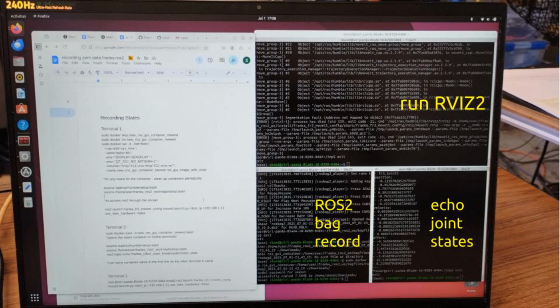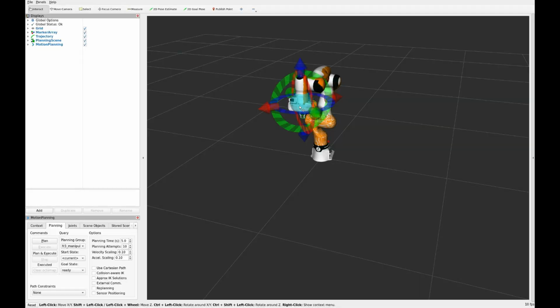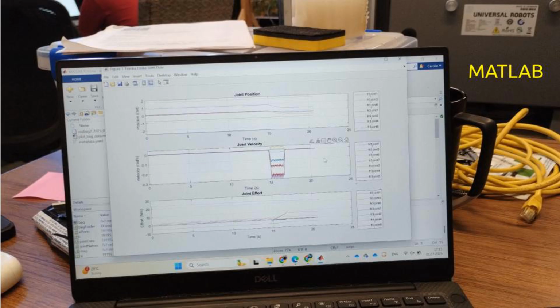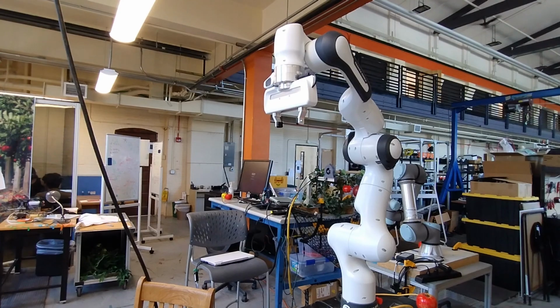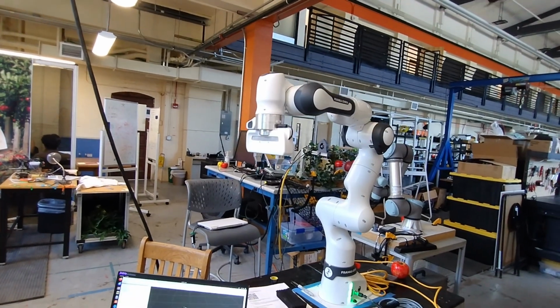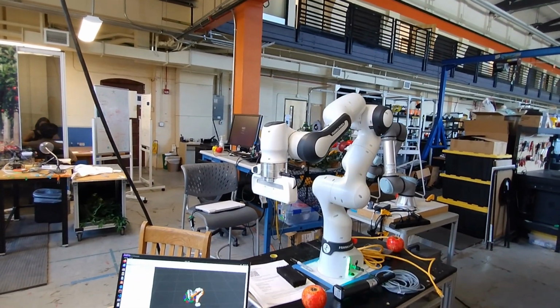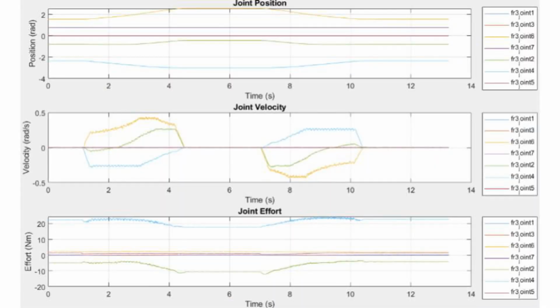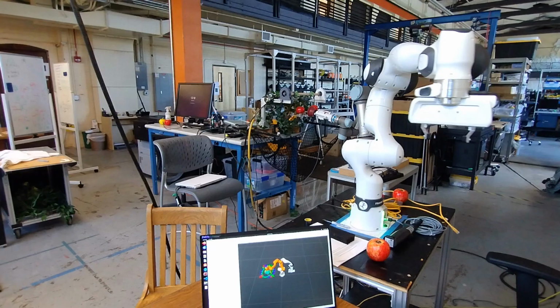To begin developing the controller, I worked in ROS2 with the Franka arm and collected joint torque data. I executed Cartesian motions using MoveIt through RViz and recorded the joint states topic during each trial. The data was saved to ROS bag files, which I then imported into MATLAB for analysis and visualization. Running these trials with the robot moving in free space, without any contact with the plant, allowed me to observe the internal joint torques generated purely by the robot's motion. Establishing this baseline is important because it helps distinguish normal internal forces from external forces due to interaction.